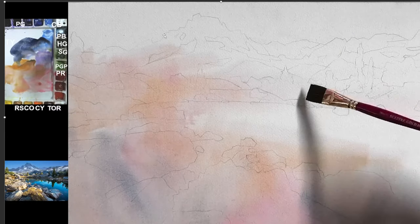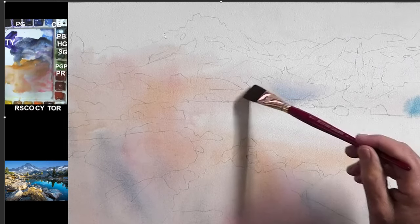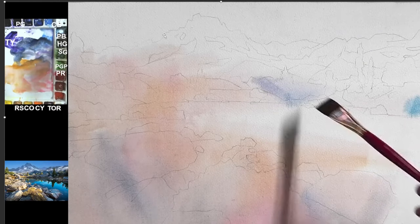Do not overmix your colors on the palette. You can still see they're all identifiable, pretty much pure as they are in the palette. Throw them a little bit and mingle, just mix them a little bit on the paper, but almost nothing. I'm going to let this one play all the way through because I think it's important. Even the purples in there.